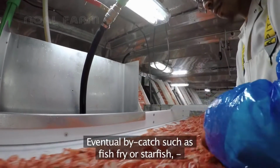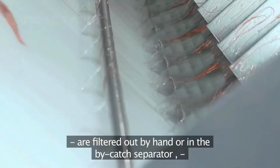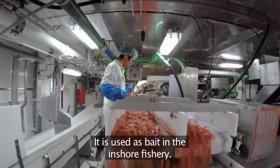Eventual bycatch, such as fish fry or starfish, are filtered out by hand or in the bycatch separator and kept in a separate freezer. It is used as bait in the inshore fishery.